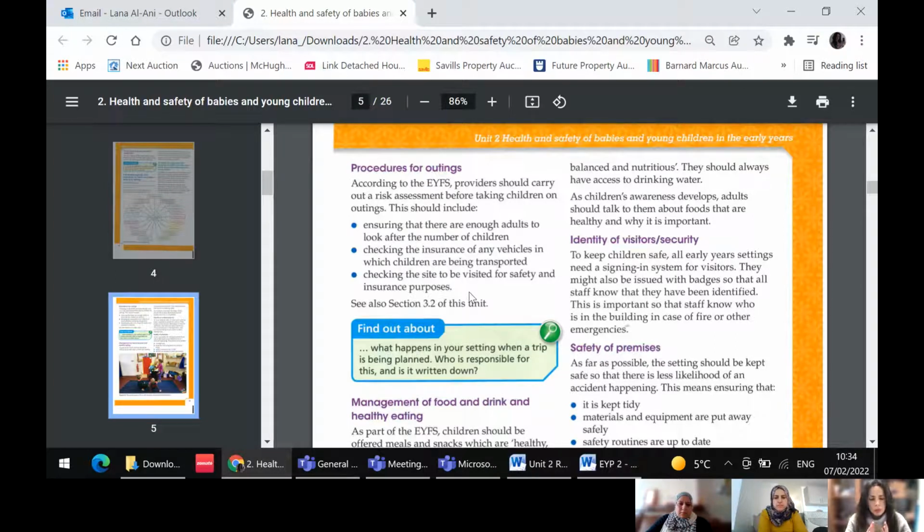So, procedure of outing, which means, first of all, if we take the kids out, we need to make sure that we have enough adults to take care of the children. Also, make sure that the vehicle which we will take them out in needs to be insured, and also the site we visit, whether it's a garden, park, or anywhere we go, it needs to be safe, and this is for insurance purposes. Yeah.